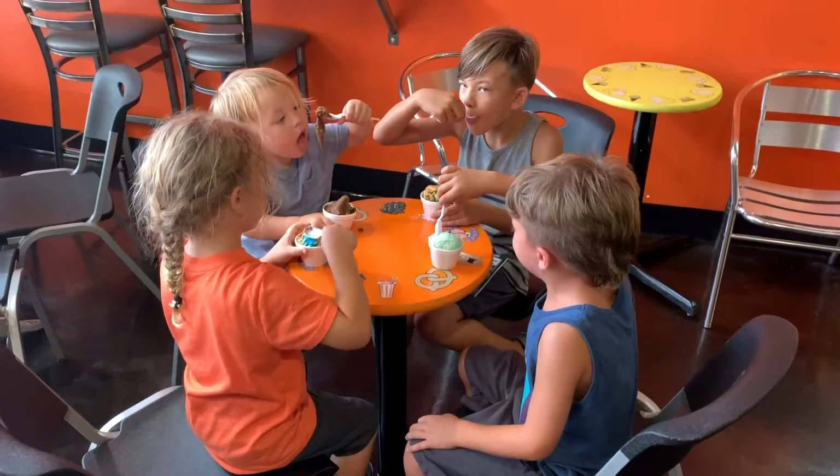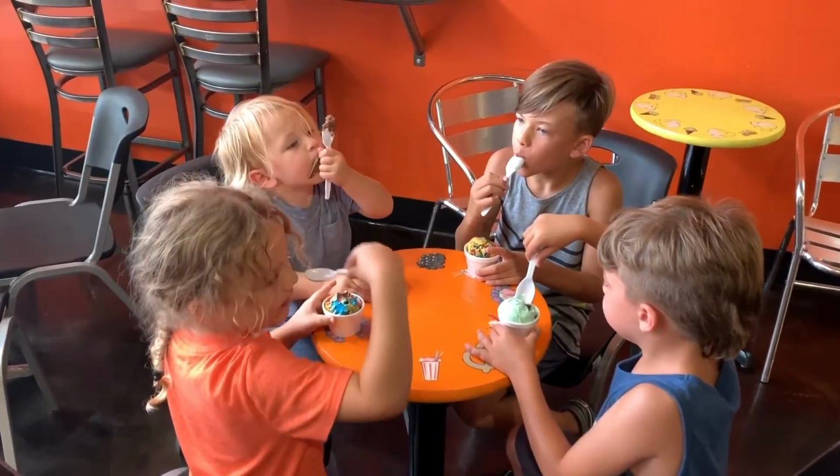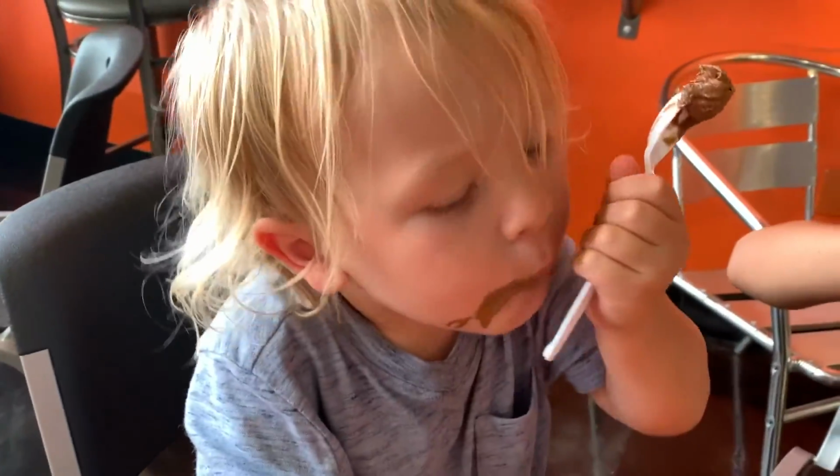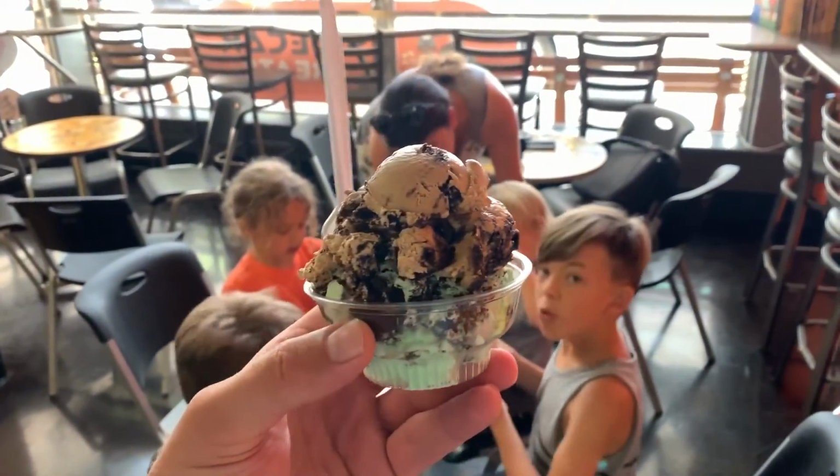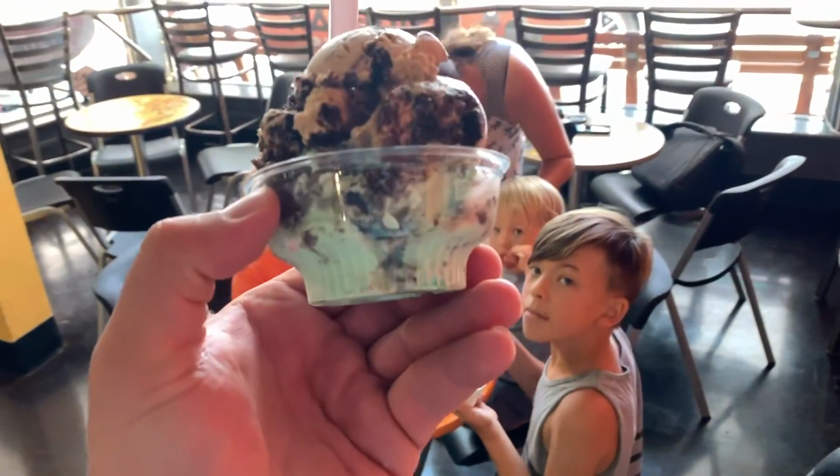Who's gonna give me all the colors? I want all the colors too. This tastes real, right? Coffee and cookie and cookie. I think I'm really gonna like this one.